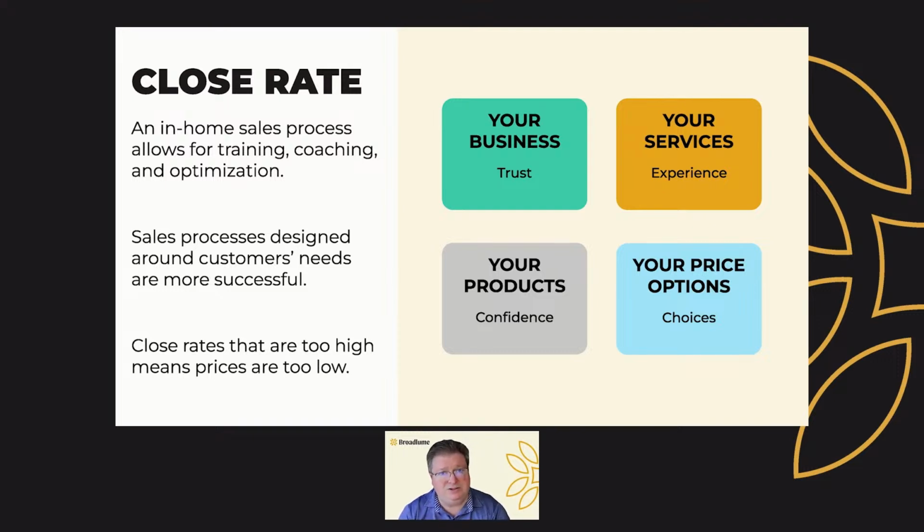If you do full installation turnkey services, including furniture moving and removal, etc., they need to understand you provide those tools and services so they can be included in the project or they want those services included. They have to also believe in your products, that they're the right products for their home, and they're going to perform what they need it to do in the customer's house.